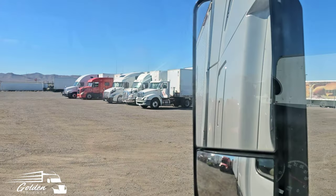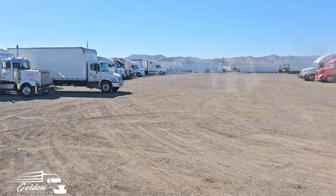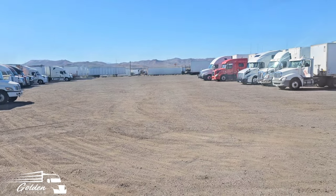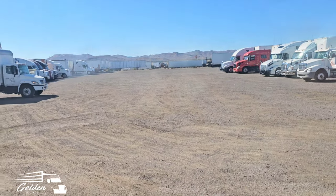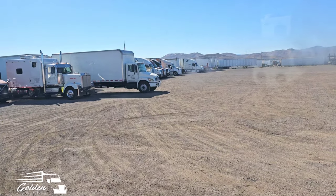Whenever my load is ready, they're gonna call me and tell me to head on over there. There's not that many trucks today. Sometimes there are almost over 100 trucks, but I guess it's a smaller show today.